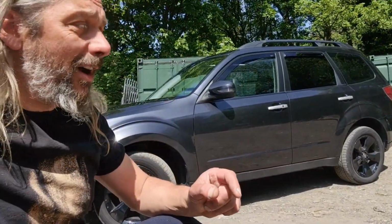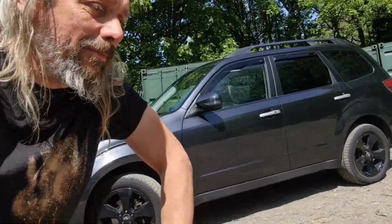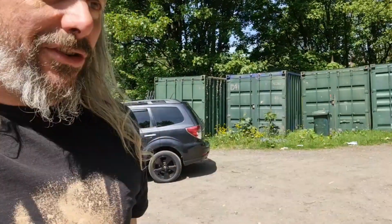What I know about this car is it's a Subaru and there's a 2.5 litre diesel engine. A boxer engine. From what I remember, the boxer engine is a good sturdy engine, but it's a bit low on low down power. It doesn't have quite the torque band that you expect from a diesel, but obviously I can make my own mind up about that quite soon.